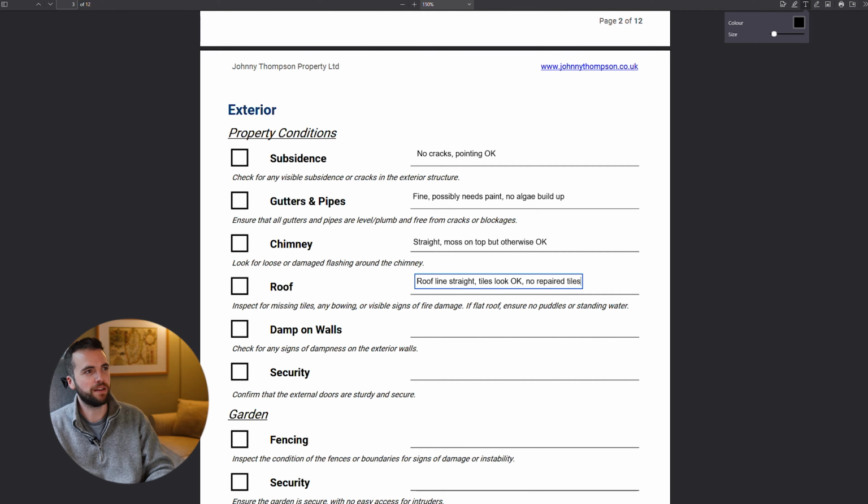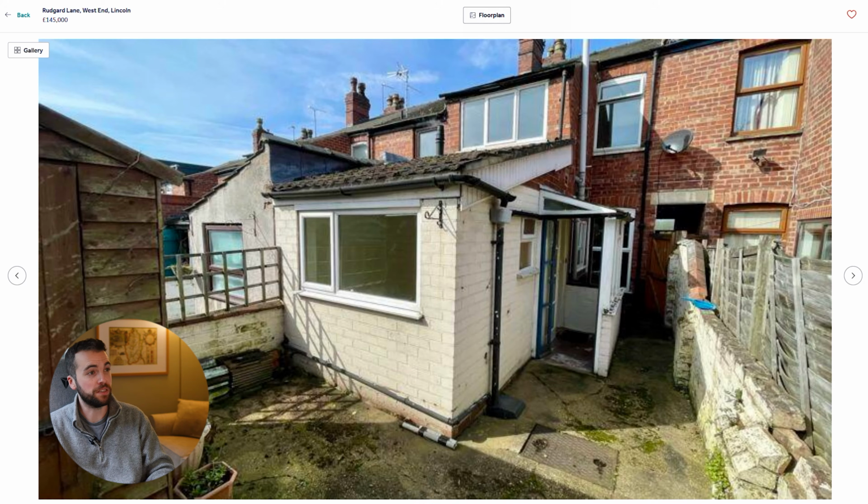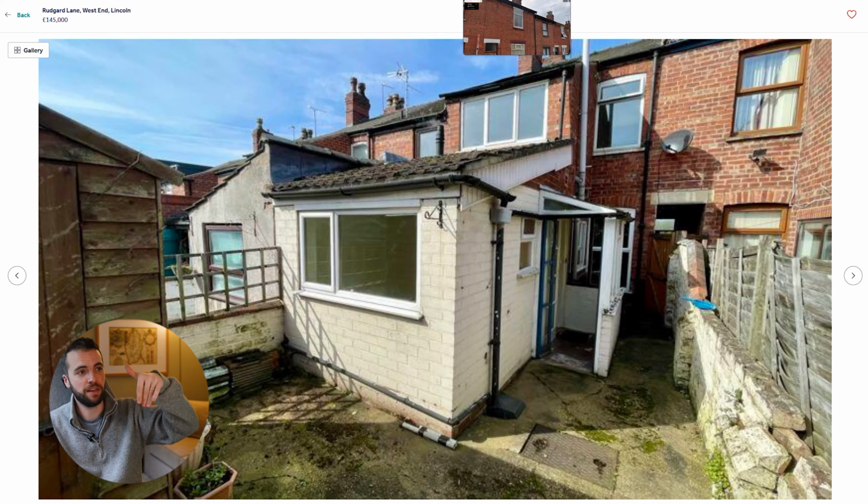I'm saying no repaired tiles here because sometimes for properties, especially with slate tiles, you can see that they put a replacement hook in underneath for when tiles have slipped off, which is completely normal. But it's actually quite nice to see that none of the tiles have slipped.